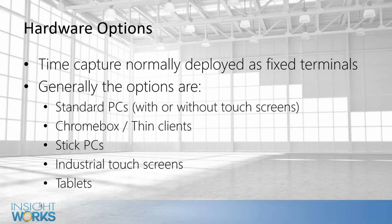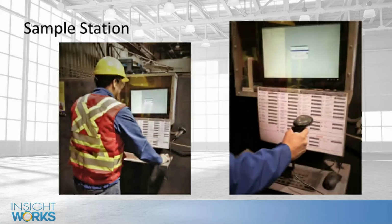When we talk about tablets though, currently iOS, so the iPads, aren't supported. The browser on iPads doesn't support what we actually need for the system. So Android or Windows tablets. If you're doing a thin client computer, it could be anything from a Raspberry Pi all the way up to a full Windows machine, whatever you like, as long as it can run a modern browser. All right, so that's a little on the hardware options.